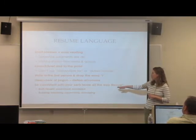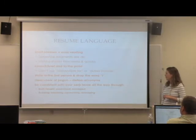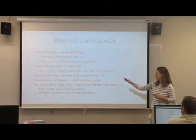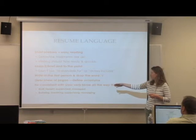Always be consistent with your verbs. So if you are talking about the job that you're currently doing, then you built, taught, supervised, managed.